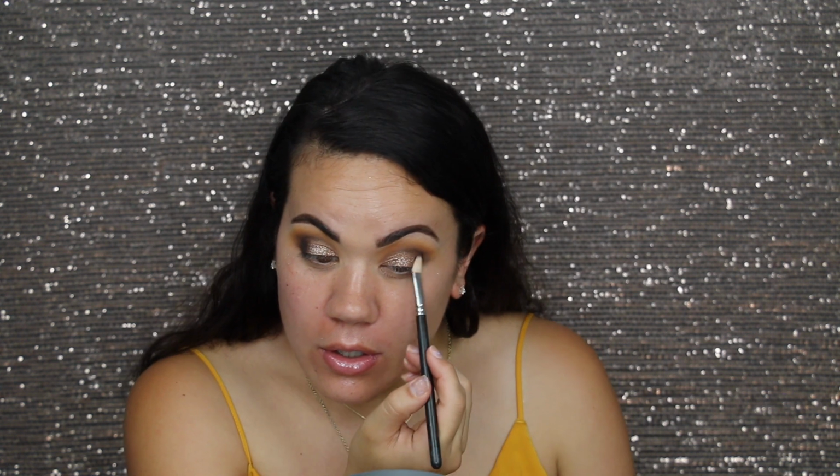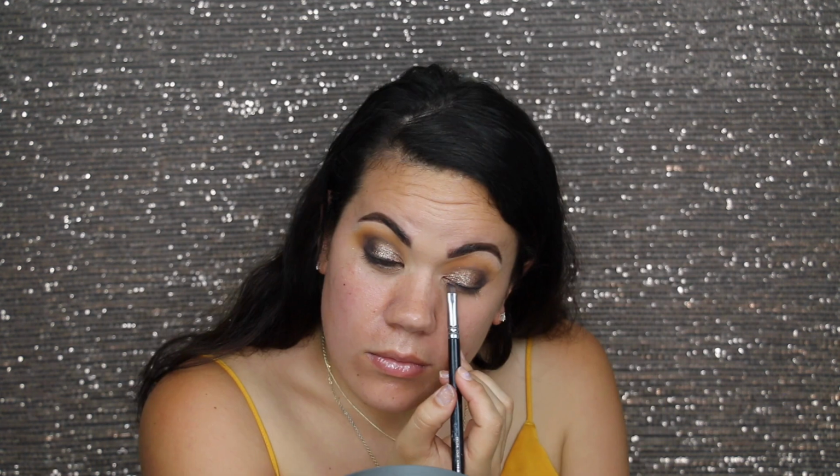Just like that. Okay, and now I want to smoke this eye right out. I'm going to grab Rowdy from that same Subculture palette. Kind of blend that out on the outer corner. This is such a super messy look. And I'm going to grab that same Rowdy shade and I'm just going to use it as a liner up the top there.